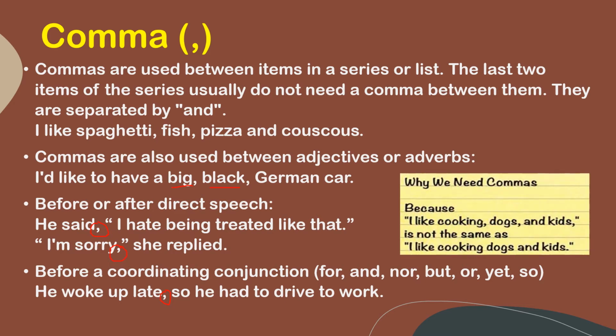We need commas because, see this sentence, pay attention here: I like cooking, dogs and kids. Now, this is a matter of debate. Some people use the comma before "and", but we don't use the comma before "and". So, I like cooking, you'll use your comma here, dogs and kids. This one is not to be put here.